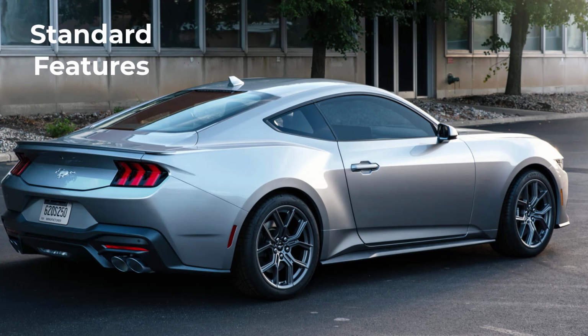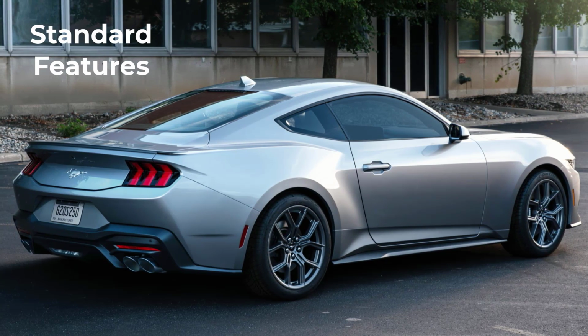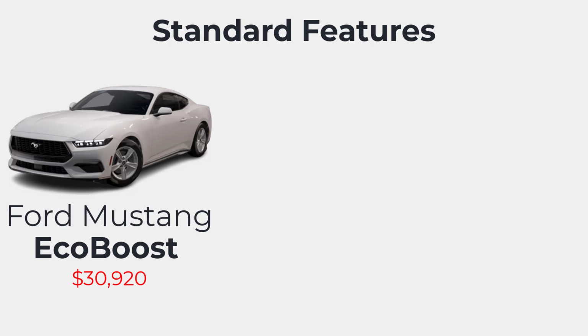Now let's go over the MSRP, standard features, and available packages for the 2024 Ford Mustang, starting with the base model EcoBoost Fastback, which has a starting MSRP of $30,920. The EcoBoost Fastback is the entry point into the Mustang world, offering a perfect blend of performance and value.